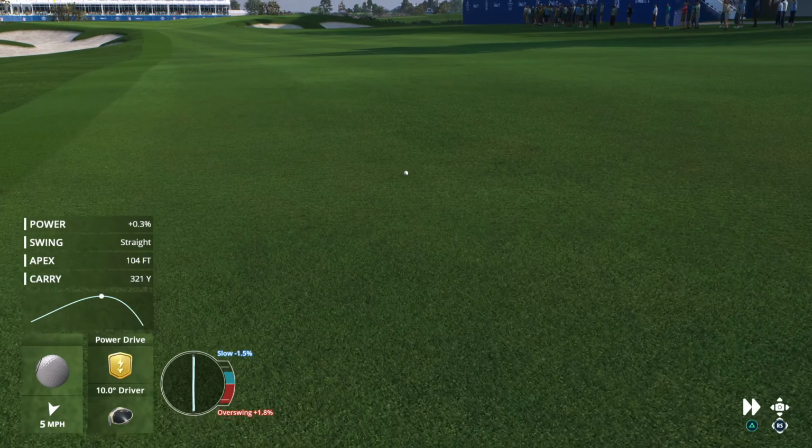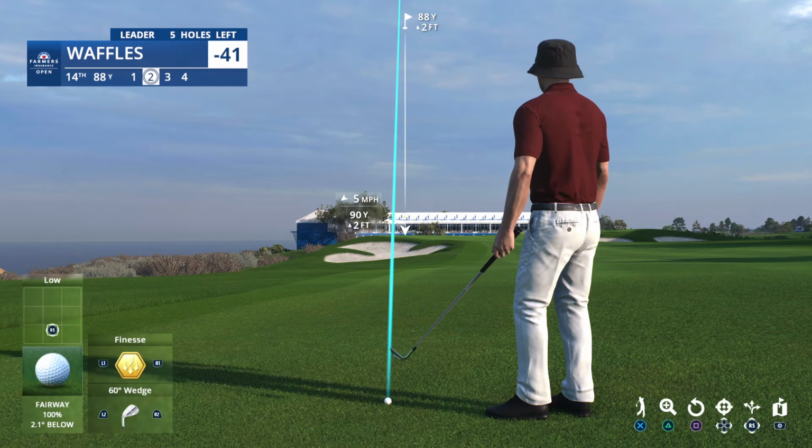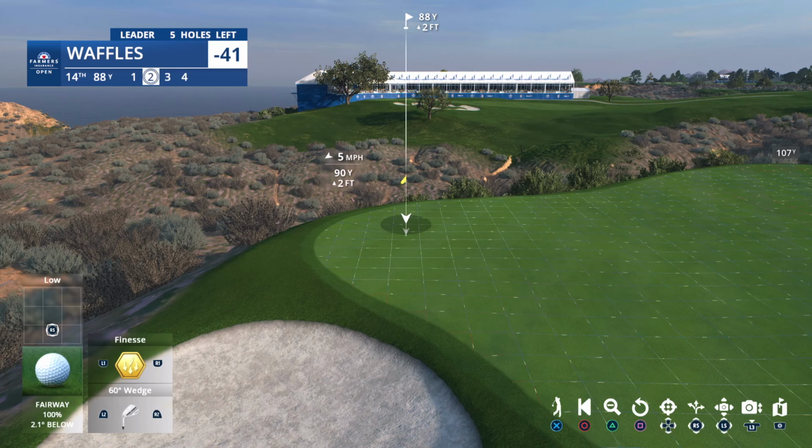Well, the rhythm is definitely there today. Another wonderful tee shot. Put himself in an excellent position. 88 yards, really good opportunity here. Second shot.